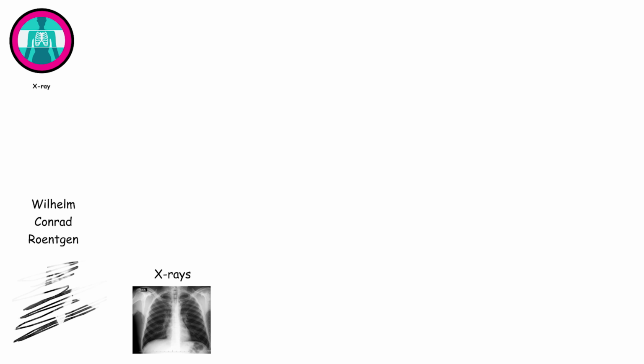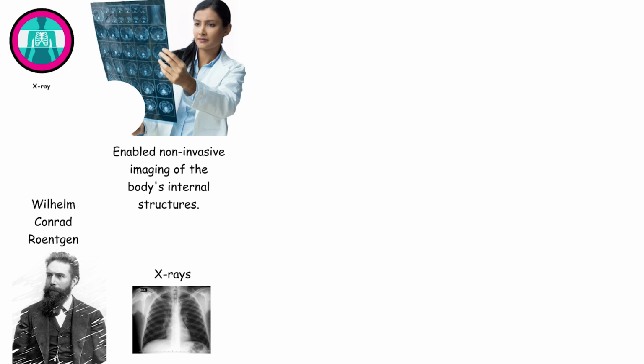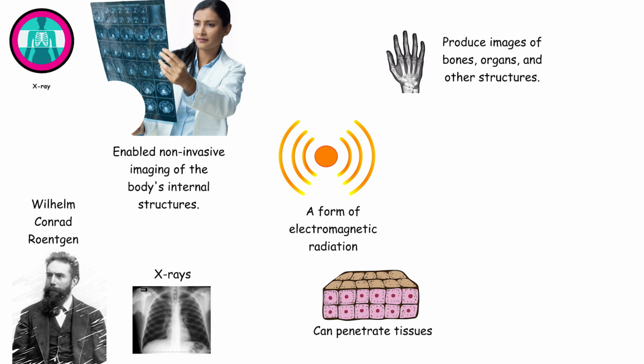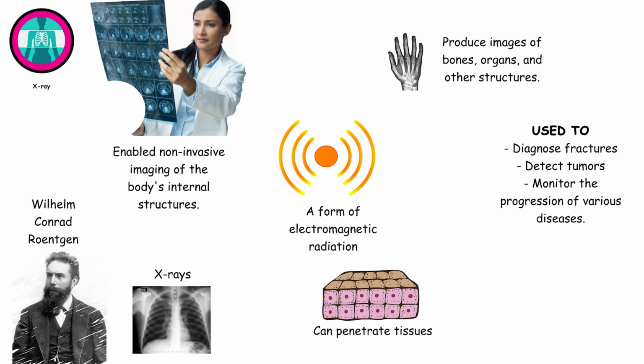X-ray. Wilhelm Conrad Röntgen's discovery of X-rays in 1895 revolutionized medical diagnostics by enabling non-invasive imaging of the body's internal structures. X-rays are a form of electromagnetic radiation that can penetrate tissues to produce images of bones, organs, and other structures. They are commonly used to diagnose fractures, detect tumors, and monitor the progression of various diseases.